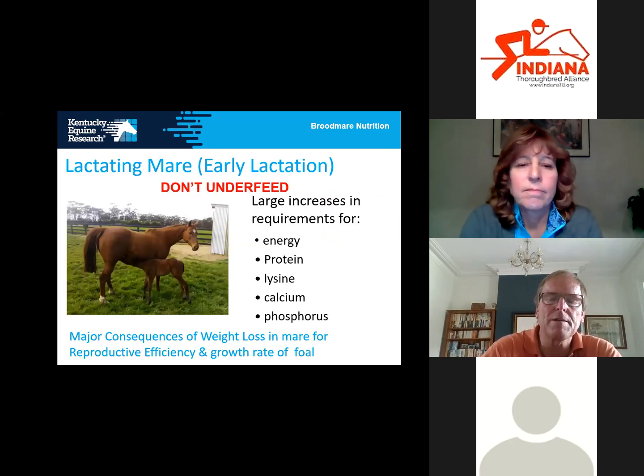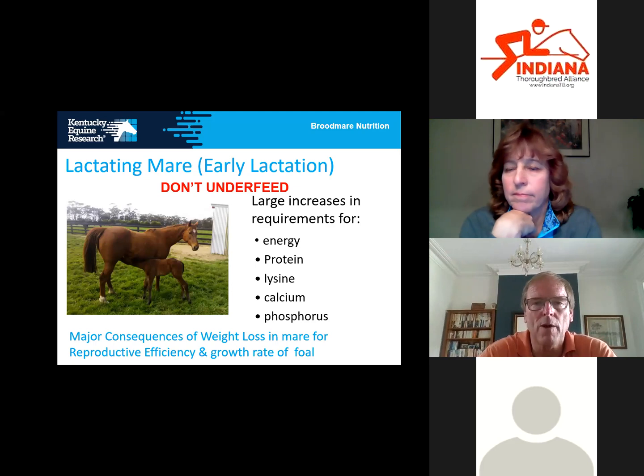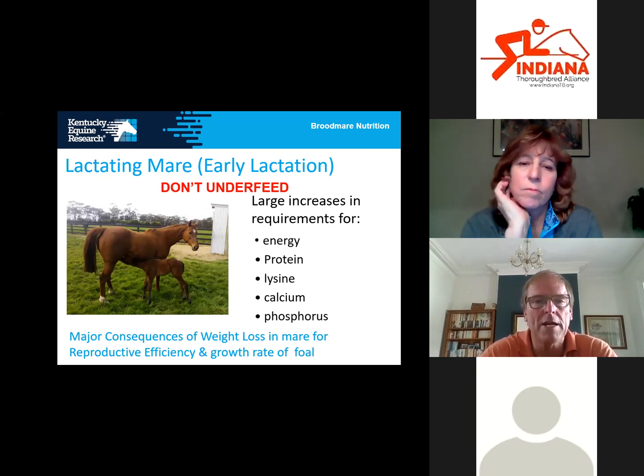Now, what about the lactating mare? The key thing here is not to underfeed the mare. Whilst it's easy to overfeed the mare in early pregnancy, if she's an empty mare, it's also easy to underfeed the lactating mare, because they have massive increases in their requirements for energy, for protein, for amino acids, all around making milk.